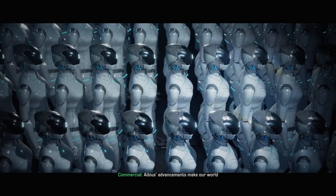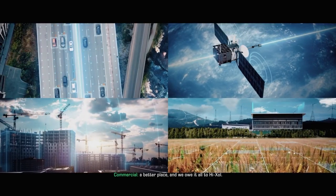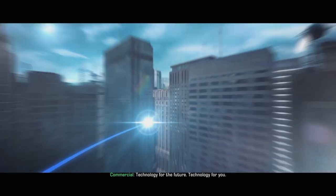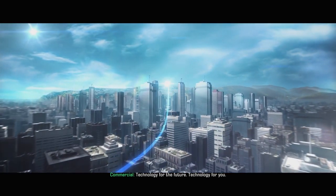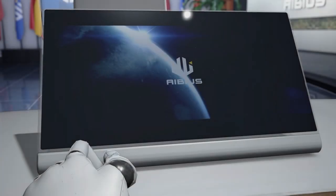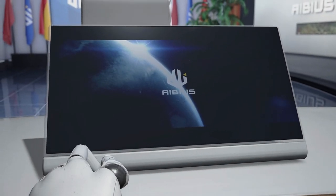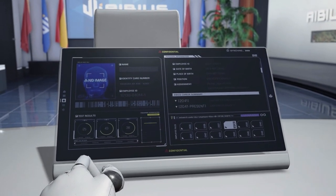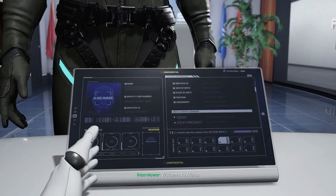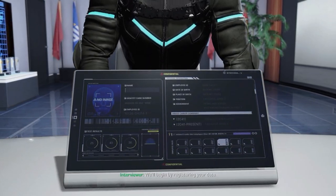IBIS's advancements make our world a better place. And we owe it all to Hyzol. Technology for the future. Technology for you. Another Exofighter recruit, right? Welcome to IBIS. We'll begin by registering your data.